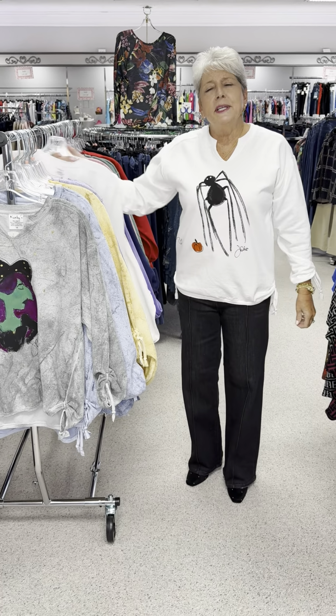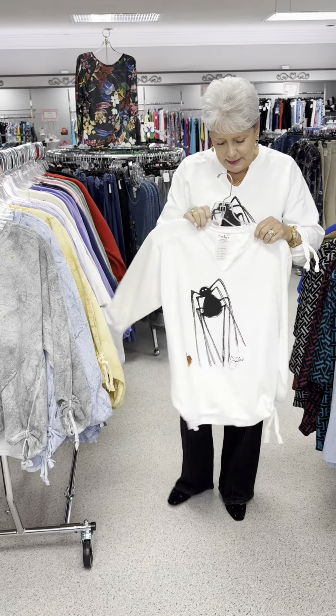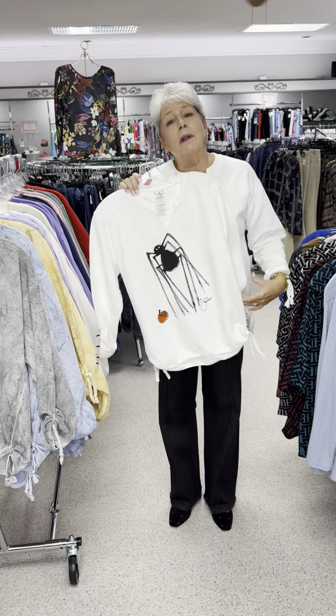The next one is my twin. This is a spider long leg.